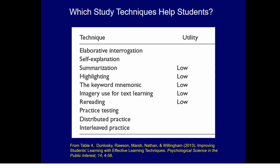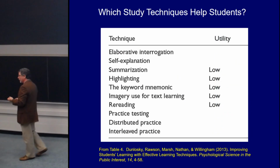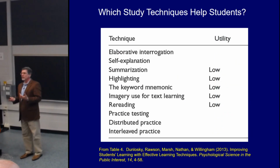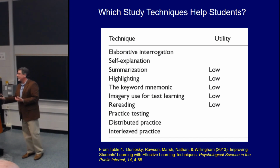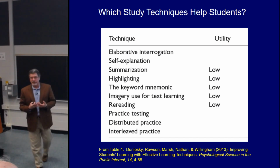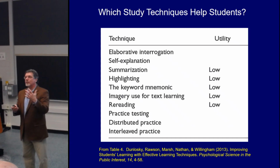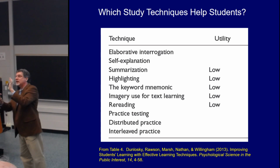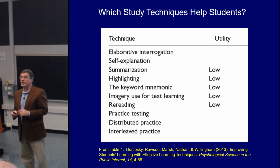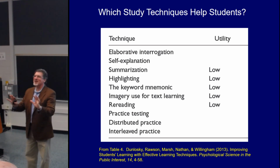It's what you do with what you highlight that's going to matter the most. Rereading, in my mind, was a little bit surprising, right? Because you read something, you go back later to reread it. It turns out there's some evidence that shows that students, when they go back to reread something versus do nothing, gain nothing from going back to reread. It's a complete waste of time. That's just some studies, it's not all of them.